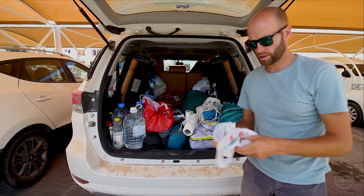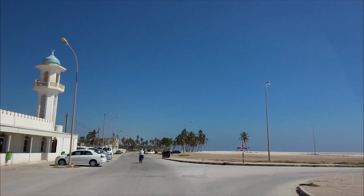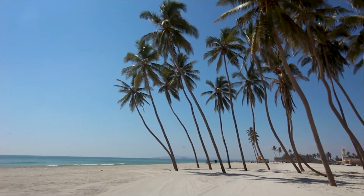That's us all stocked up. If this is what Salalah's main city beach looks like, I am super excited for the rest of them down this coast. This is amazing!